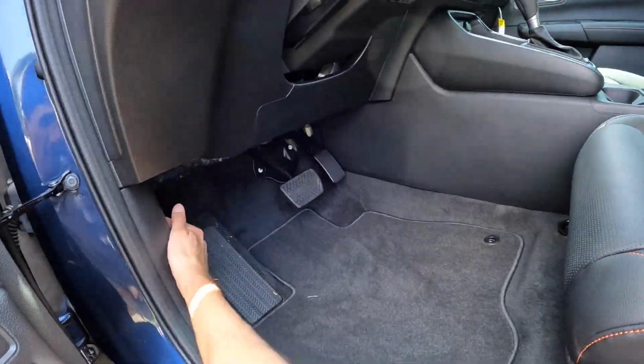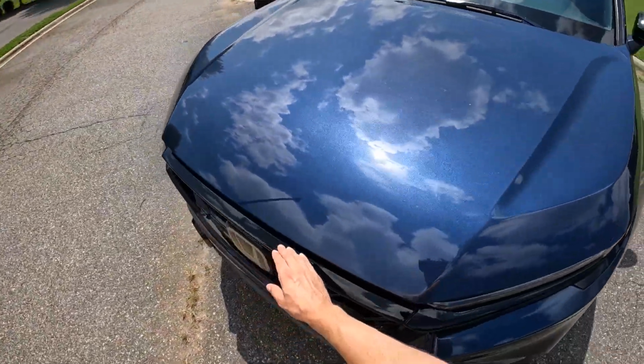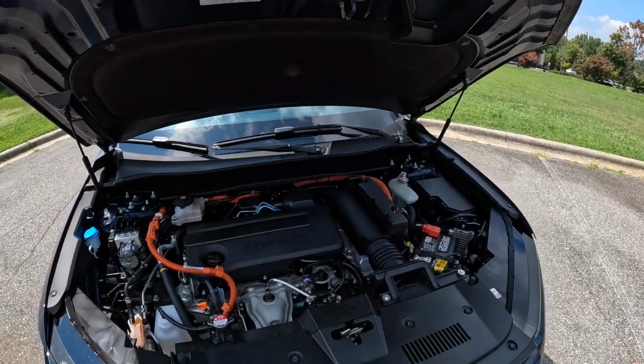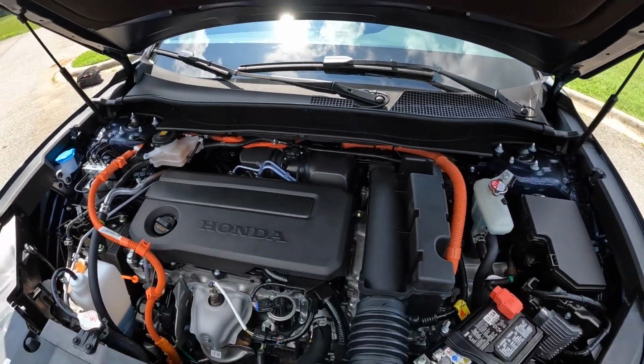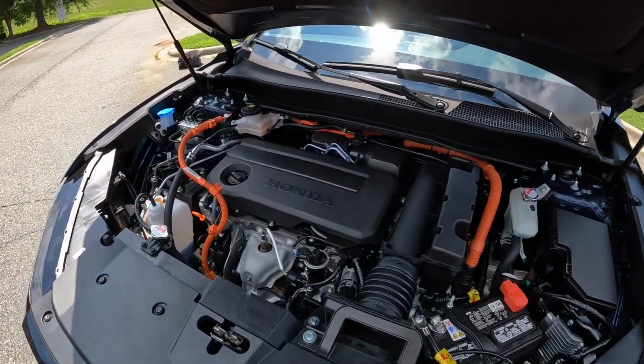Underneath here we can pop the hood and see what is powering this crossover. One thing kind of nice, when you find the latch you do actually have hood struts. So popping that open, the hood's going to stay up. Now underneath the hood, this is going to feature Honda's 2-liter inline 4-cylinder hybrid engine. Net horsepower is 204, net torque is 247.